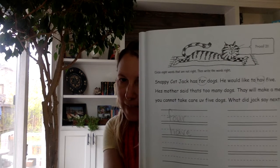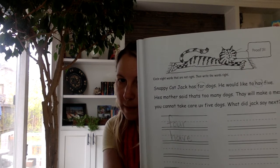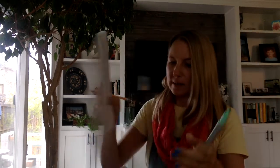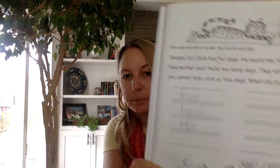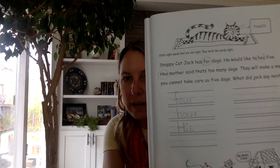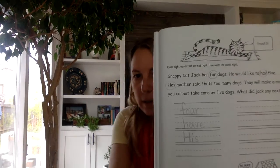His mother said, "That's too many dogs. Okay, there's a mistake in the very first word. His mother. That says his mother. So we're going to keep the capital H because it starts a sentence. We're going to change that E to an I. It's not his mother, it's his mother. His mother said, that's too many dogs.